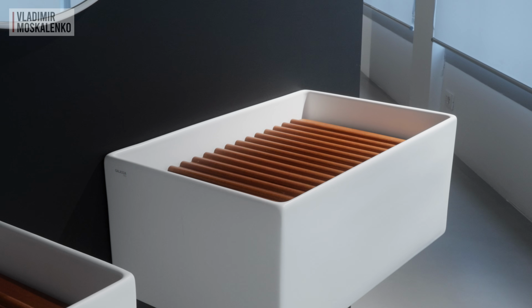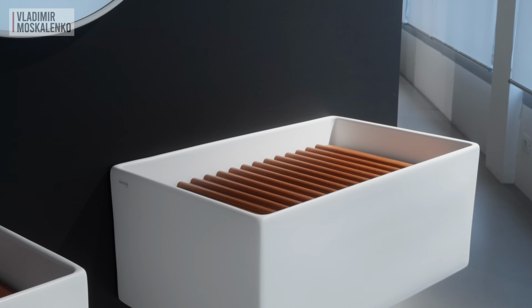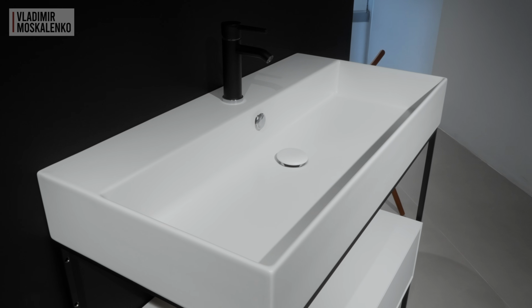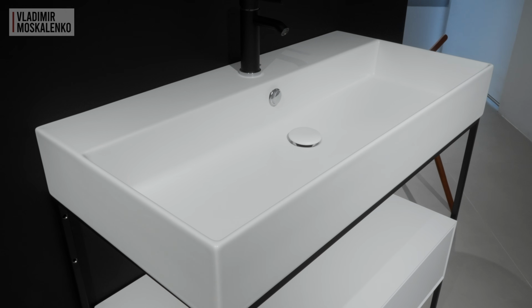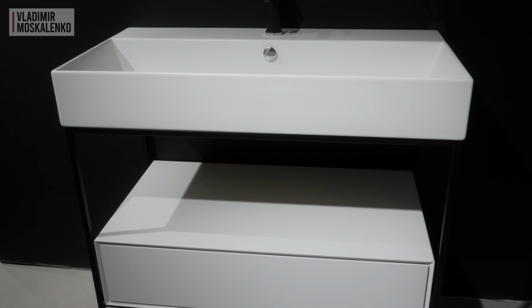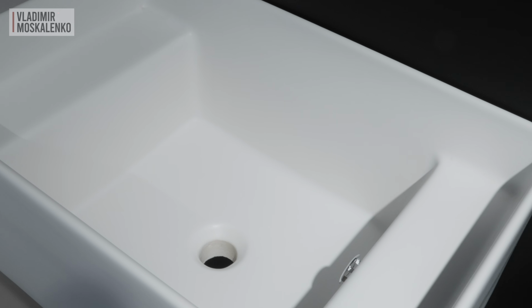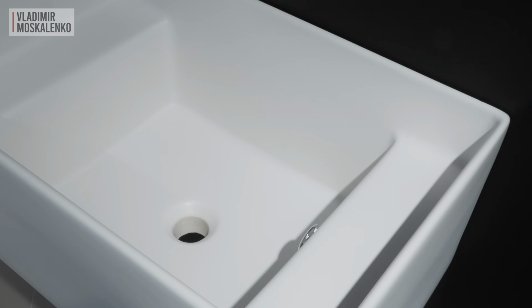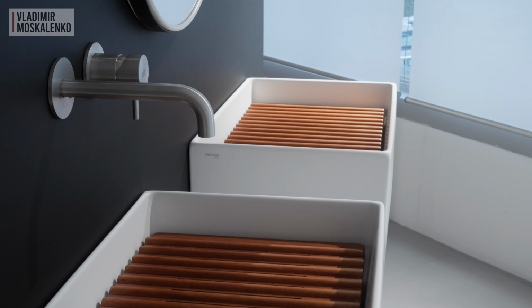Here, the items have the most simple, I would say, even architectonic forms, which allow for solving the tasks of creating a harmonious bathroom interior in an architectural manner. The basins are ceramic blocks of varying widths and depths. These can be single basins, double basins, or super deep basins, which can also be used in laundry rooms. For added convenience, a wooden washboard is offered.